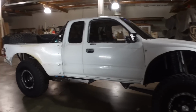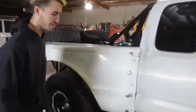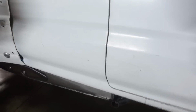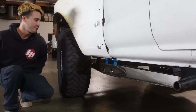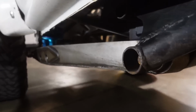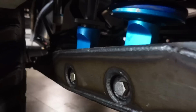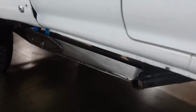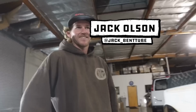Something else too is Jack's new link design. We did have some other links on there. So these are a prototype link that Jack's making right now. They'll be in store soon. What's special about these? Should we bring Jack over here and make him talk about it? You wanna come explain this? Tag team. It's like professional wrestling over here.